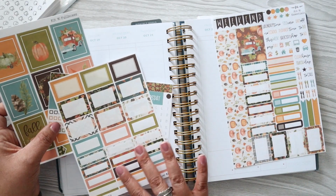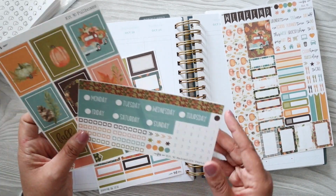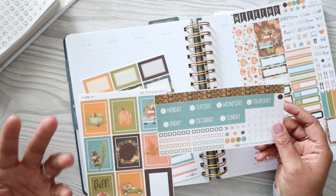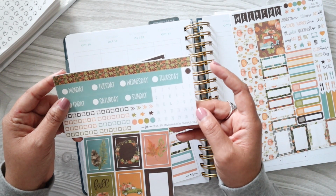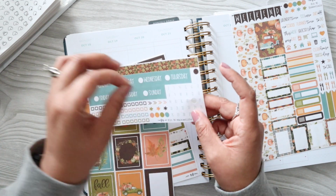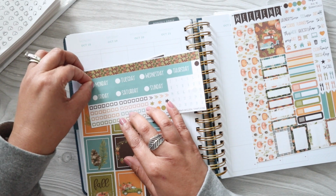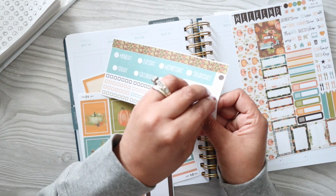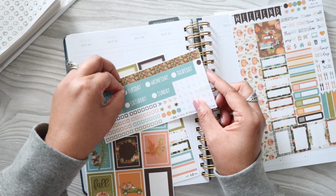So what I do love about Fern Creek Stickers is that they do make kits that are specific for the Makselife planner, which is awesome because you really just don't see that too often. I have used kits from this shop before and I've absolutely loved them. It has been a hot minute, but I'm glad to have a few more in my collection.